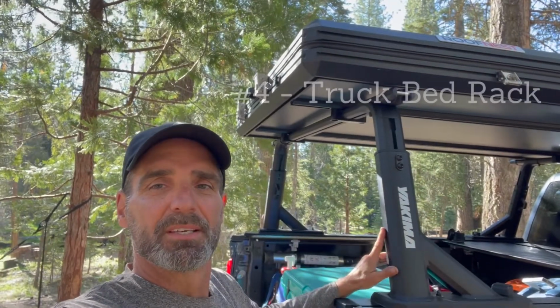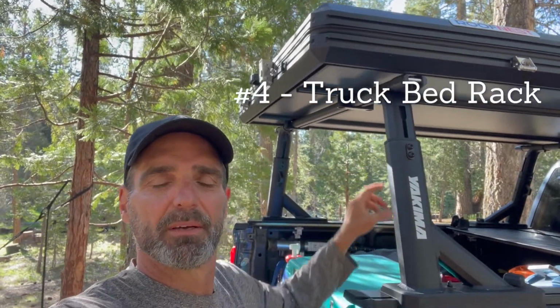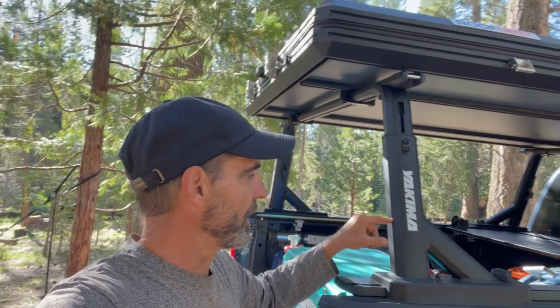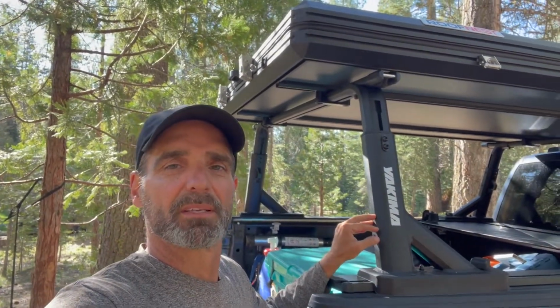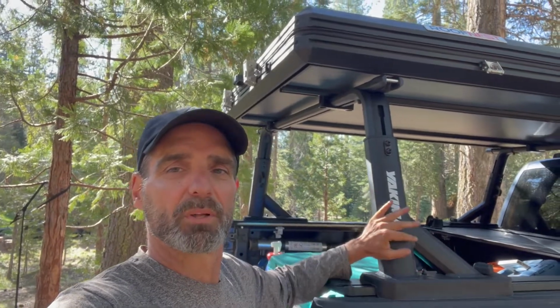The other thing we had to add to get a new shelter set up was some bars to go across to be able to put the rooftop tent higher. We went ahead and went with the Yakima HDs, heavy duties. These are the recommended setup, that retractable bed cover, as well as these bars.